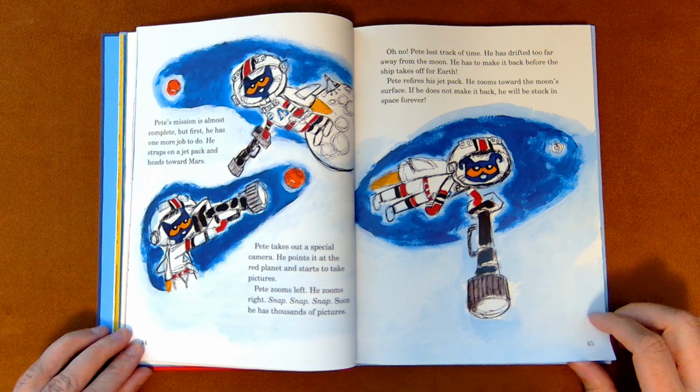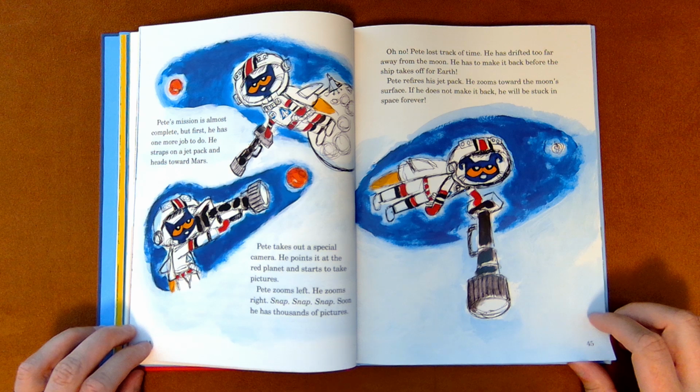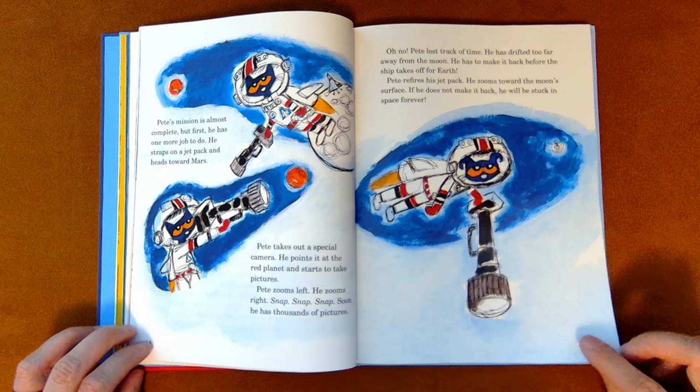Oh no, Pete lost track of time. He has drifted too far away from the moon. He has to make it back before the ship takes off for Earth. Pete refires his jetpack. He zooms towards the moon's surface. If he does not make it back, he will be stuck in space forever.